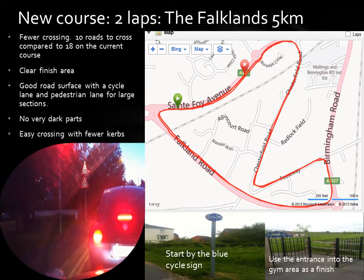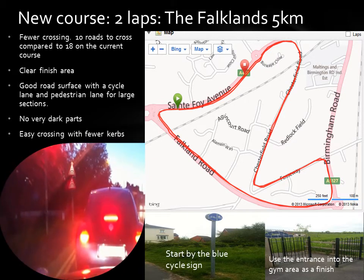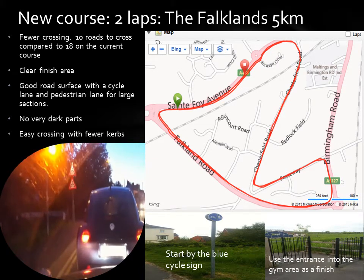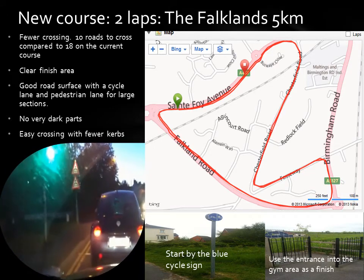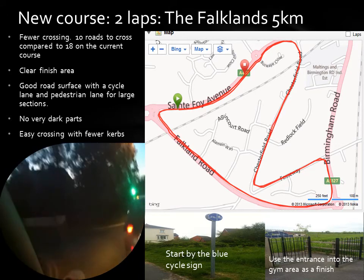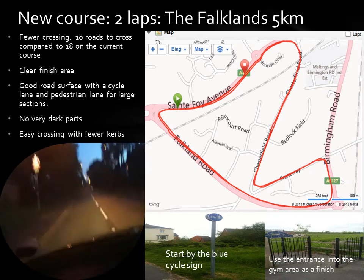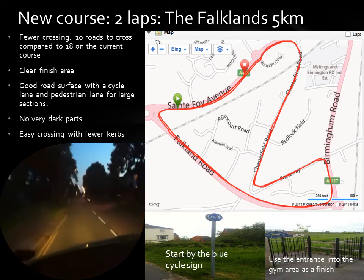A count up of the crossings. There are fewer crossings, 10 roads to cross as compared to 18 on the current course. We'll look at the start and finish area. The start area is going to be a little bit back from the finish area in order to get the 5k up, but there's a nice blue cycle sign that we can use, and there's a line on the road which would act as the start line, so we should be able to identify that.